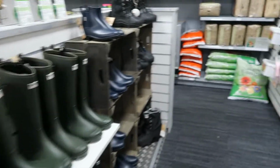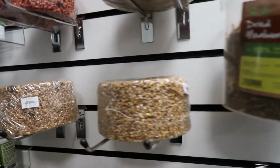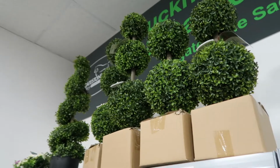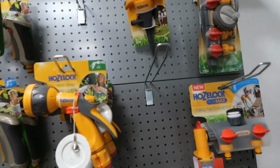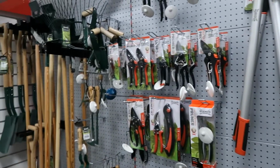We've got some gardening supplies through here. Feed the birds, tuppence a bag. God, that is showing my age now. Films like that. Look at them trees. You could easily dress them up all Christmassy, couldn't you? I bet you could use them for washing the ponies. Yep, plenty of gardening supplies as well.